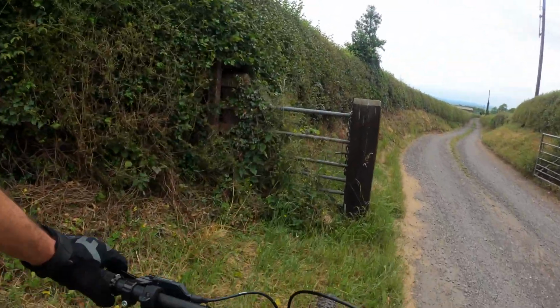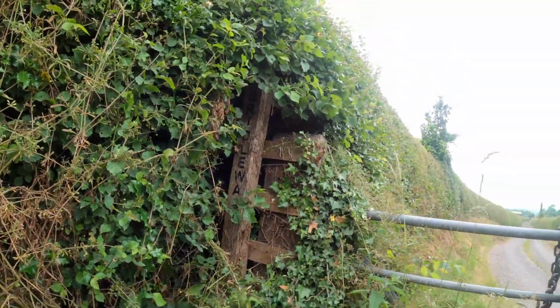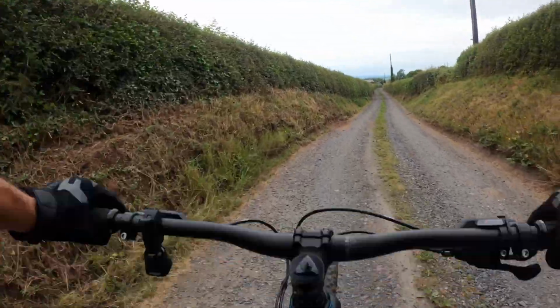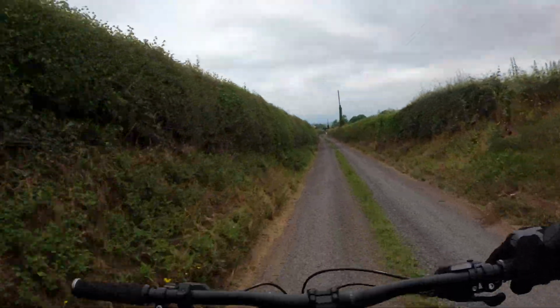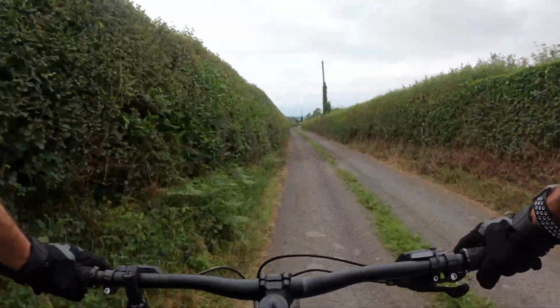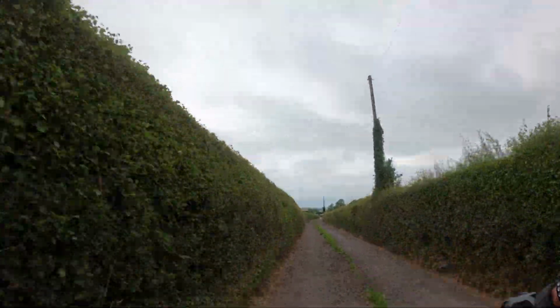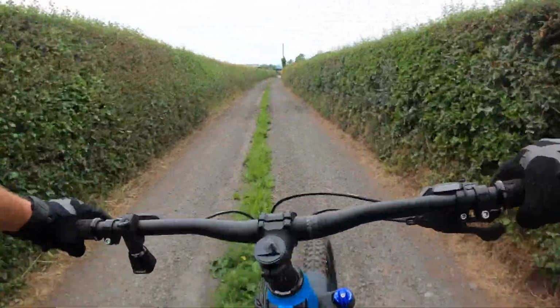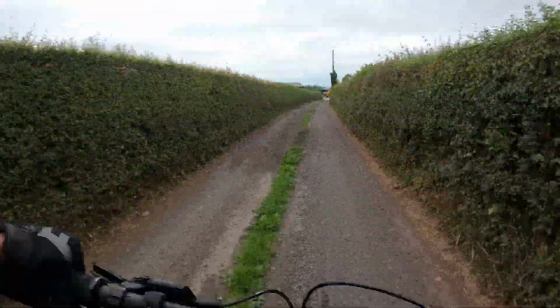I've been looking around here for the last couple of minutes. I've stopped Strava and look, I noticed hidden away in the bushes, bridleway. Unbelievable. It's as if they don't want you to know. No, let it grow over and stay covered up, and that way nobody will know about it, will they? Unbelievable, chef.